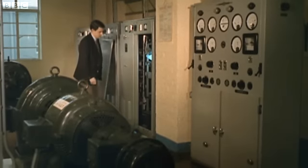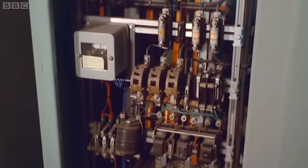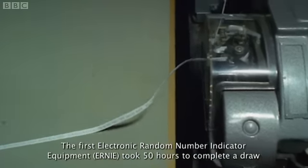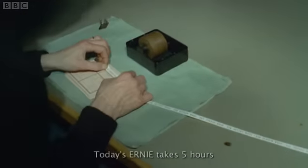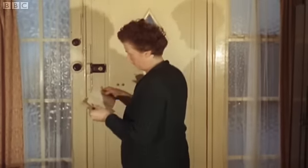This is Ernie, the computer who selects the prize-winning premium savings bonds. Ernie is a masterpiece of scientific random, the most impartial picker of numbers out of a hat in existence. And if you have the luck to hear from Ernie, it's said to be quite an enjoyable experience.